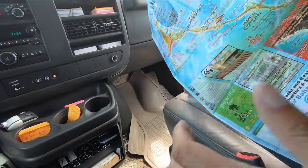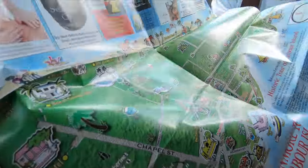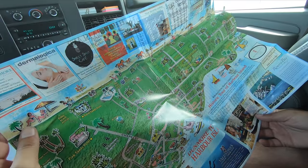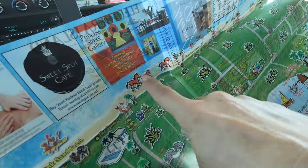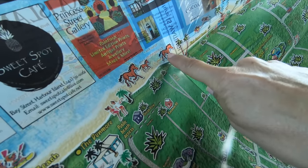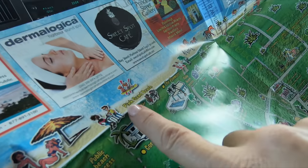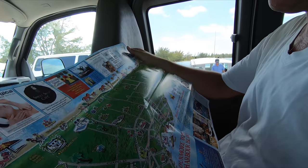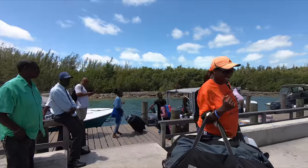Can you keep your thumb on the map? Oh, Harbour Island. You keep the map. Oh, perfect, thank you. Okay, look, see, Sheldon? Horses on the pink sand beach. How much were the golf carts? $45. Ferry number two.